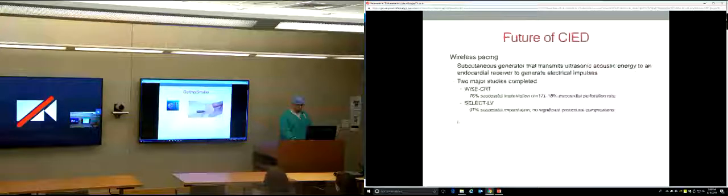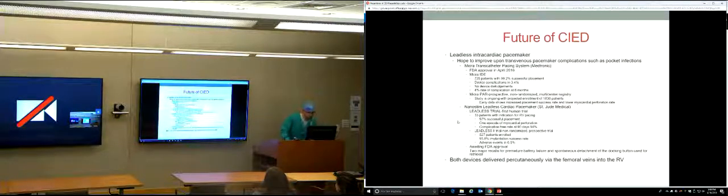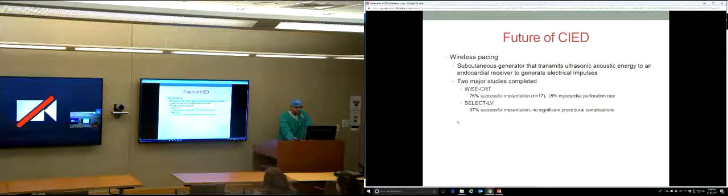That's something like a 17% perforation rate on your last slide. There you go, 18% myocardial perforation, right? Yeah, and that was on the wireless. Is that like one patient though? It's like 1 in 5 people perforate. Seems rather high. It was only that one, N of that one.